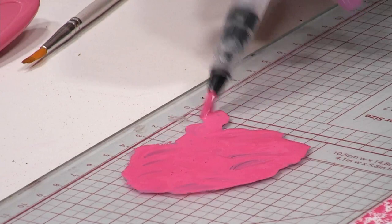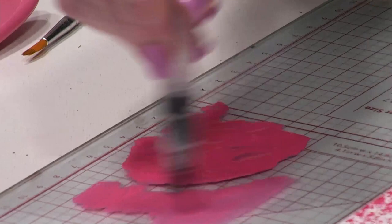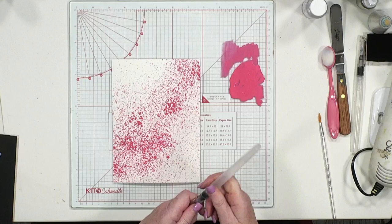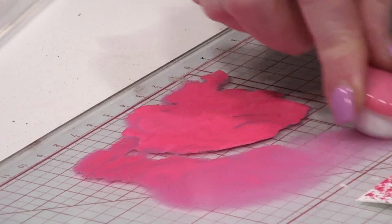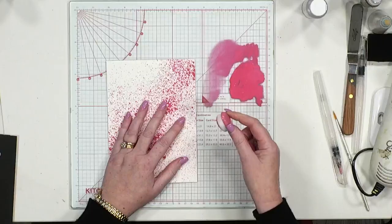And then look at this. Look how far this paint goes. It's phenomenal quality, absolutely phenomenal. You will not get a better paint than Cadence. It's superb. Right, now I'm going to dip this blending brush, just a regular blending brush that you would use with your ink. And I'm going to just blend this on my glass mat. Work on a glass mat first, because you need much less than you think. Now, watch this.